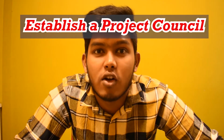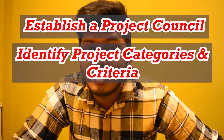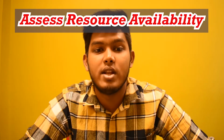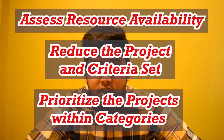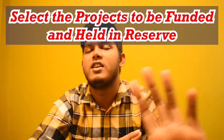So there are generally 8 steps in the project portfolio process. I'll go through them one by one. Step 1 is establish a project council. Step 2 is identify project categories and criteria. Step 3 is collect project data, step 4 is assess resource availability, and step 5 is reduce the project and criteria set. Step 6 is prioritize the projects within the categories. Step 7 is select the projects to be funded and held in reserve, and finally the 8th step will be implement the process.